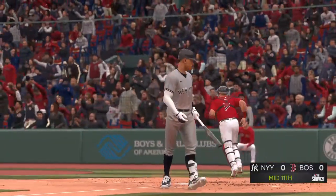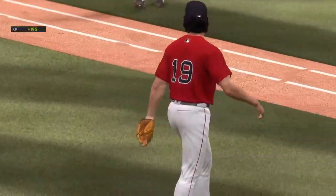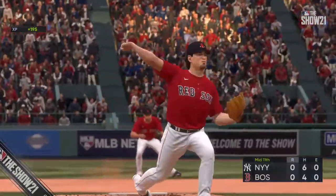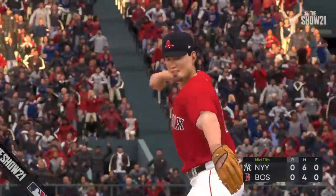And he strikes him out here for out number 3, so after a scoreless top half, they'll have a chance to win it here in the bottom half. Yanks lead 1. Still no score.